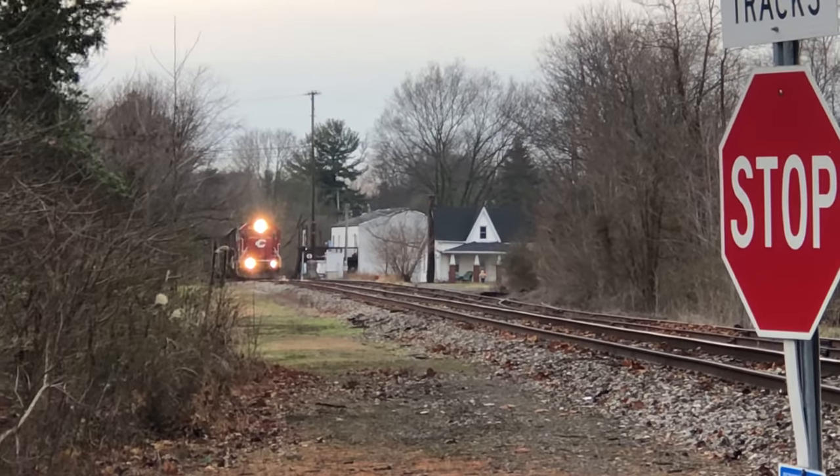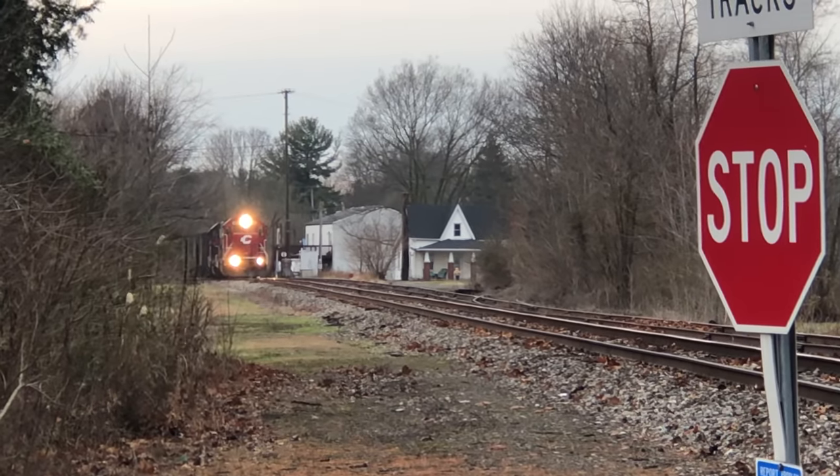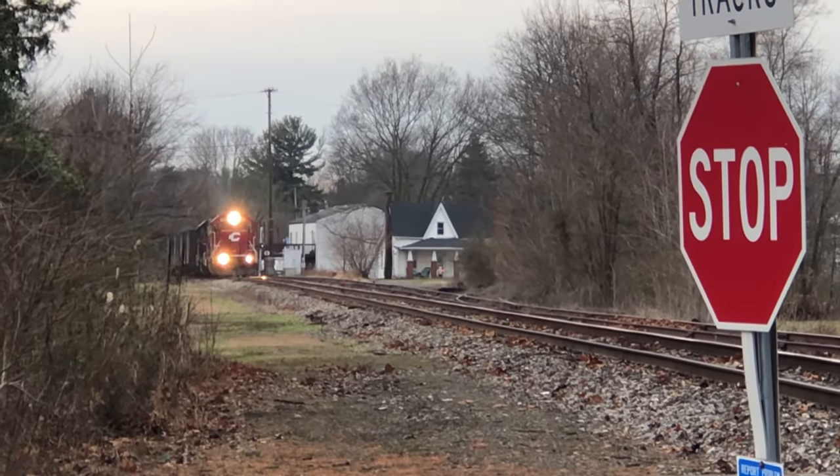They're going all the way to the quarry at Plum Run. So they'll be going through Peebles. They're going all the way out there. It'll probably be too dark by the time they get there.